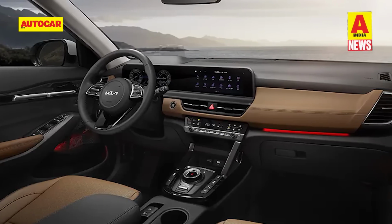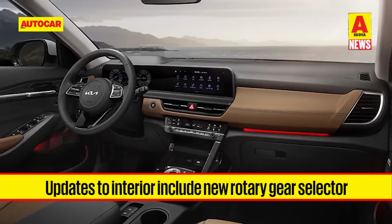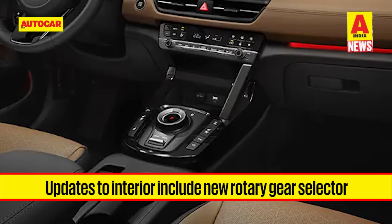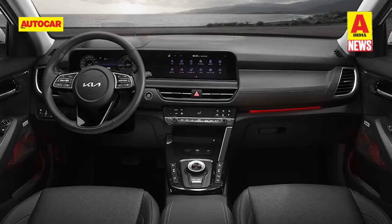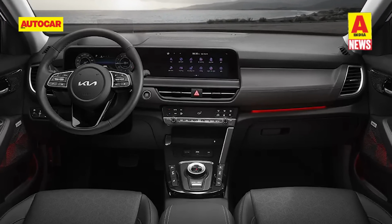Inside, while the overall layout of the dash is same, there are detailed differences, the biggest of which is a rotary dial in place of the gear lever. Features-wise, the Seltos facelift for India will see some enhancements and could include ADAS functions as well.